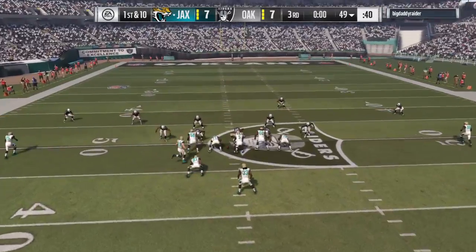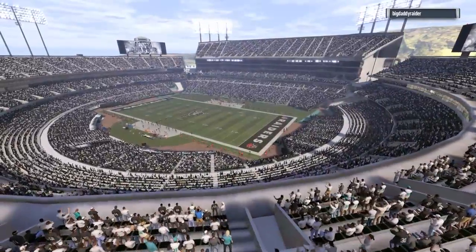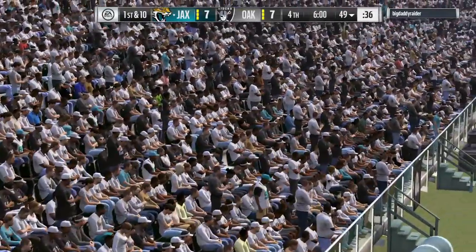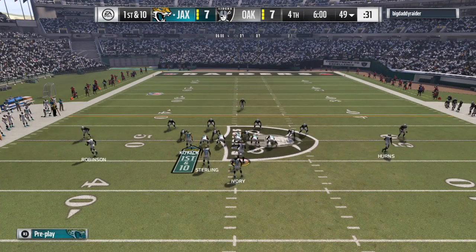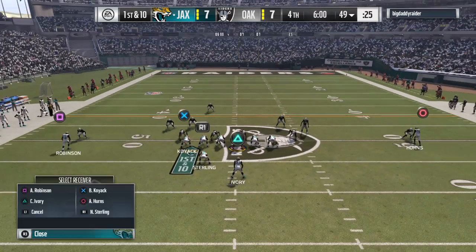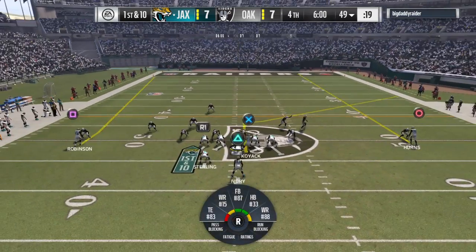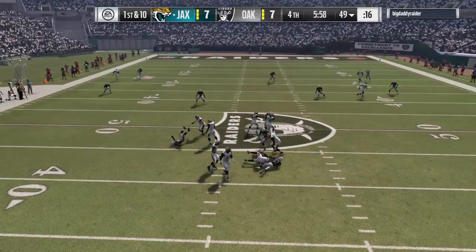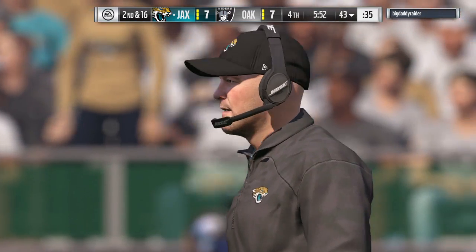They'll motion the tight end across the formation. Back now in the East Bay. All even as we get ready to start the fourth. And they'll send the tight end in motion here. Throwing on first down is Bortles. Under pressure here, and down he goes. Sacked back at about the 43-yard line.